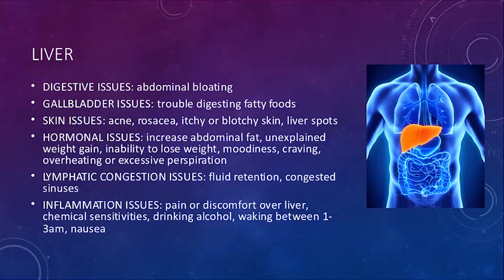And then if there's inflammation in the liver, there can be discomfort or pain over the liver. Nausea is a big one that I tend to see. And the other one is when people are waking up between 1 and 3. The liver is the most biologically active during our sleeping hours between 1 and 3. So if people are waking up between 1 and 3, this can tell us that the liver is congested.